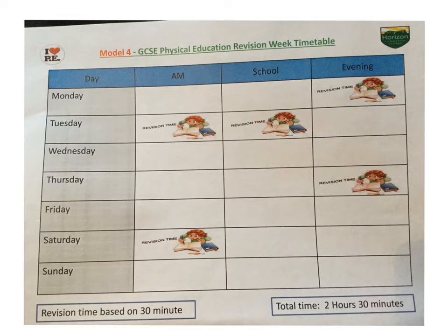Then you've again 2.5 hours of revision, okay, where students are working again Tuesday morning intervention, and Saturday morning or Saturday afternoon, or wherever you prefer to do it, then 2 evening sessions.